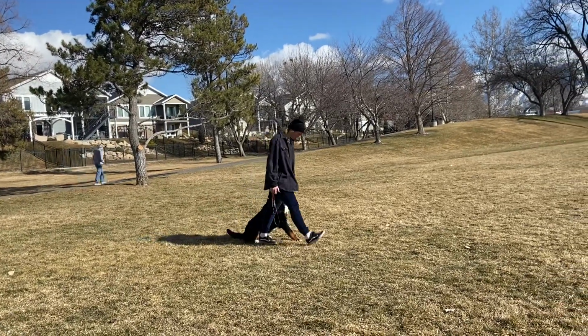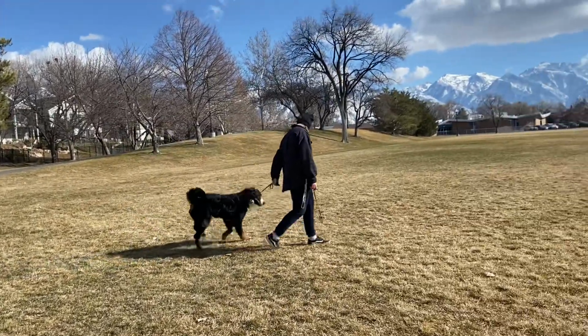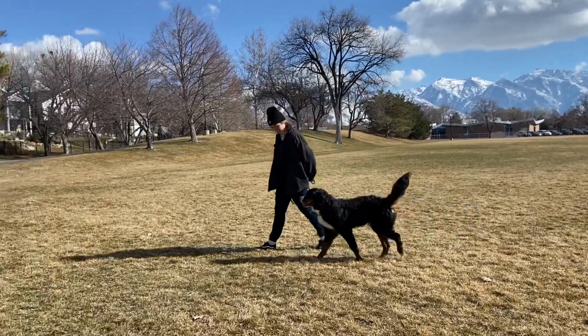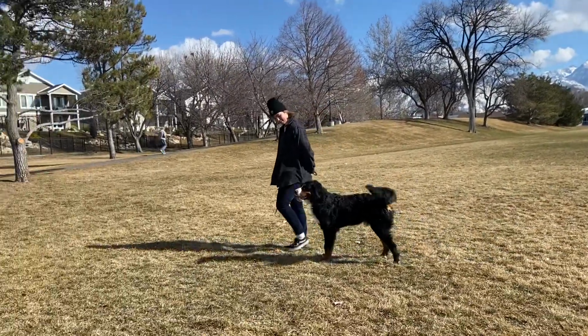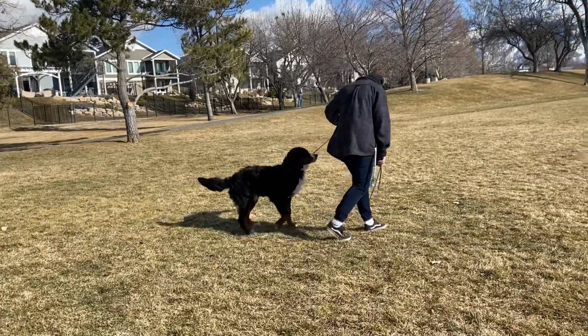Oh, look at that tail. He's very happy to work. He's very fun. So when we work on that heel, it's always on the left, and we want to make sure that he's staying really engaged with us. His brain and his body are in the right position for heeling.